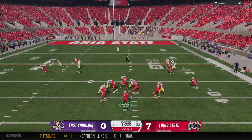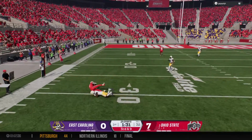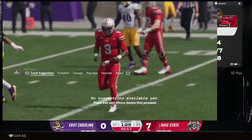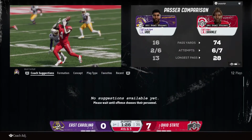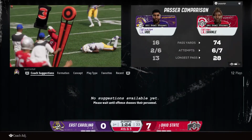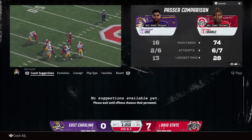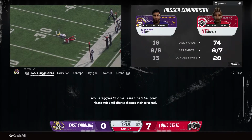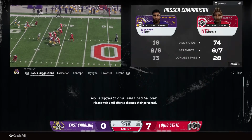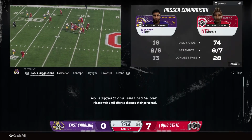Keep getting hits on him. Nice job by the defense, getting in his face, being physical. Make him feel your presence. Don't let him get comfortable back there in that pocket. On a big third down, love the discipline by the defense there. You've got everybody with their eyes on the quarterback, rallying to the football, showing good speed on D. Nice tackle. Love the team defense.